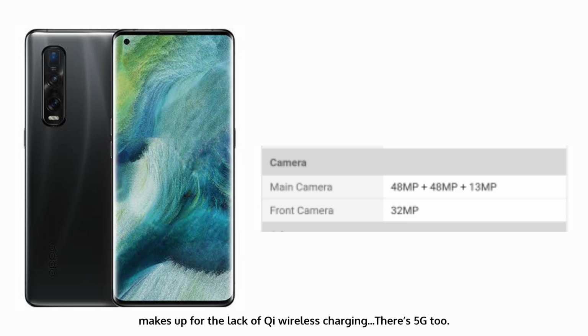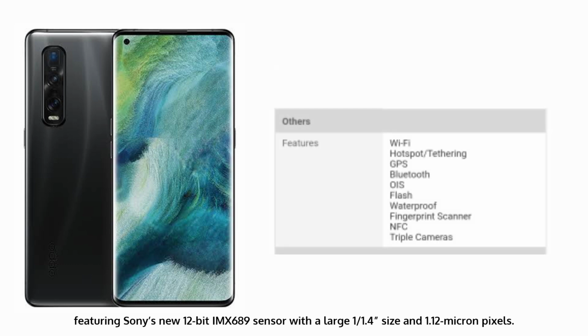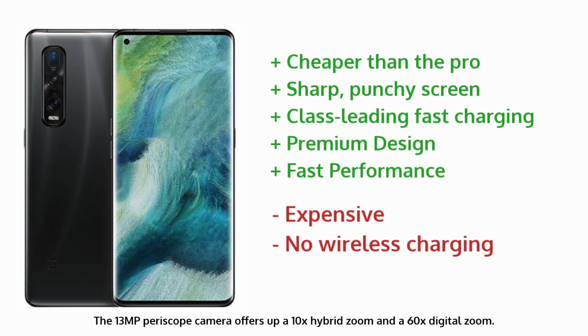There's 5G too. The screen on the Find X2 Pro is a standout feature, and so is the phone's primary camera, featuring Sony's new 12-bit IMX689 sensor with a large 1/1.4 size and 1.12 micron pixels. The 13-megapixel periscope camera offers up to 10 times hybrid zoom and a 60 times digital zoom.